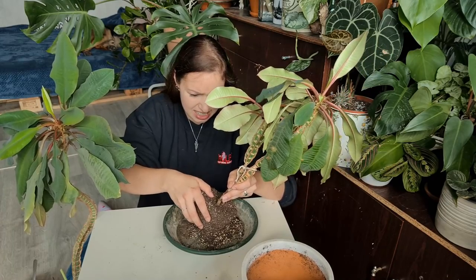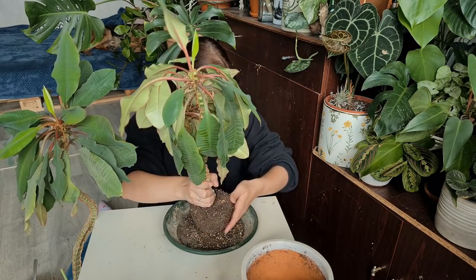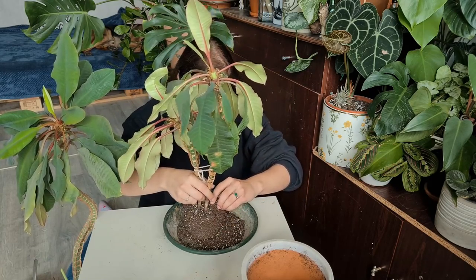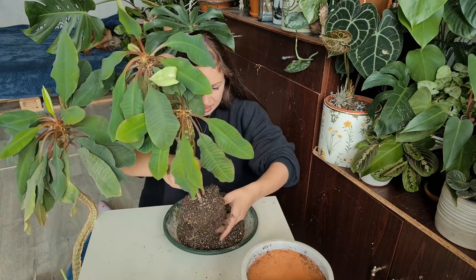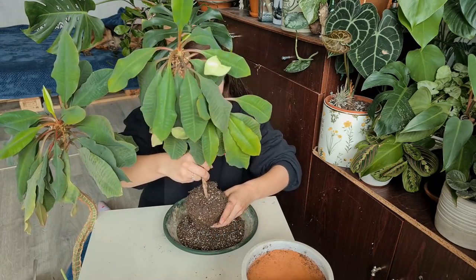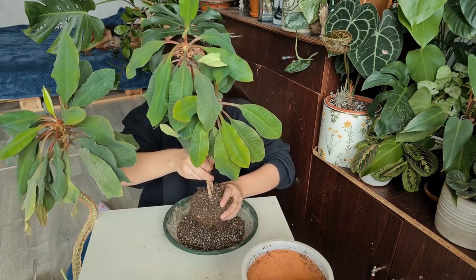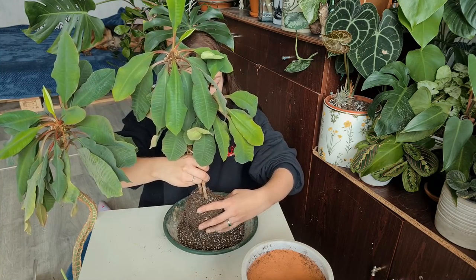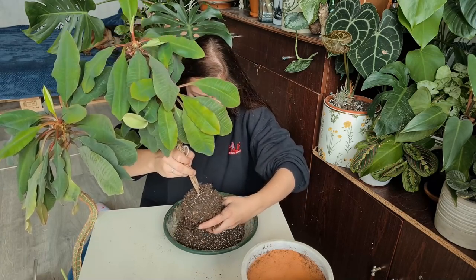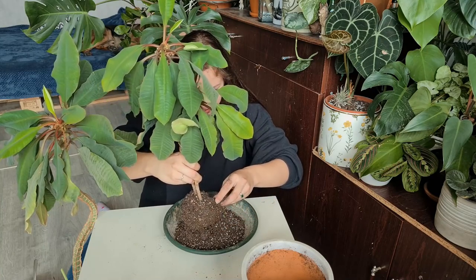Okay, the roots on this one are so healthy, but a little bit dry, which isn't ideal, but that's my fault. I want the roots to be a little bit more loose, because I will try to pot both of these plants in the same pot, so I need to put them very close to each other somehow. Oof. That's actually a pretty good soil, that's nice.